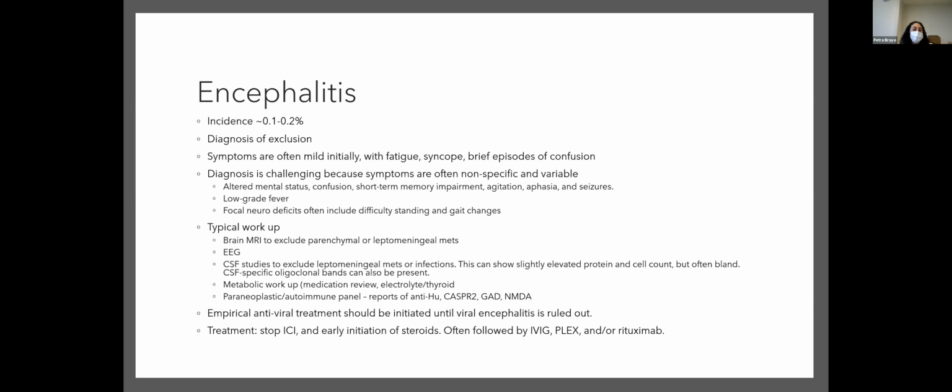And again, the treatment is going to be to stop the ICI and start steroids really early. These patients often progress to rituximab though. Sometimes IVIG and plasmapheresis might not do the trick, and they might need long-term immunotherapy.